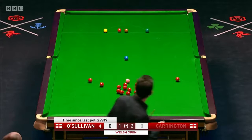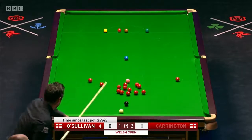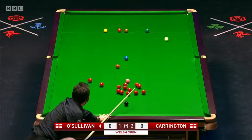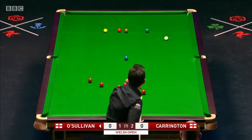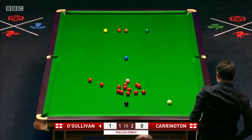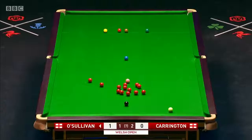And there you go. It's coming up to 30 minutes since Ronnie O'Sullivan last potted a ball. He's got to be careful he doesn't leave a shot of that red to the left of the brown here. Well, he's played the cross double. And he's got the cross double. Now is his cue ball going to bounce? Needs to bounce up for the black. Well, it's bounced, but this black is a thin cut.